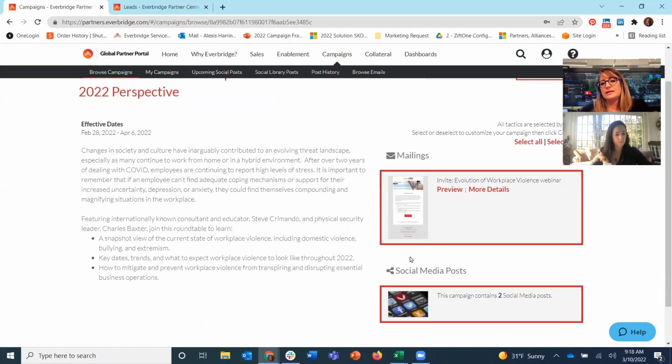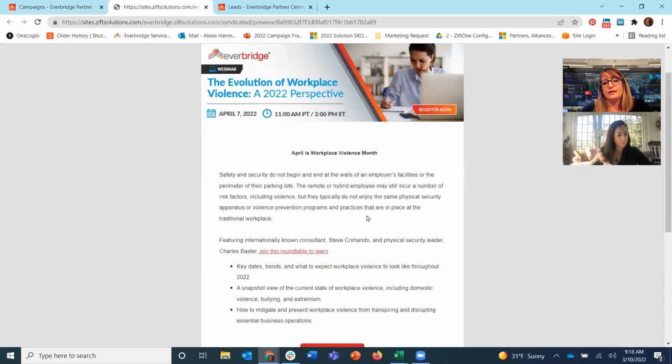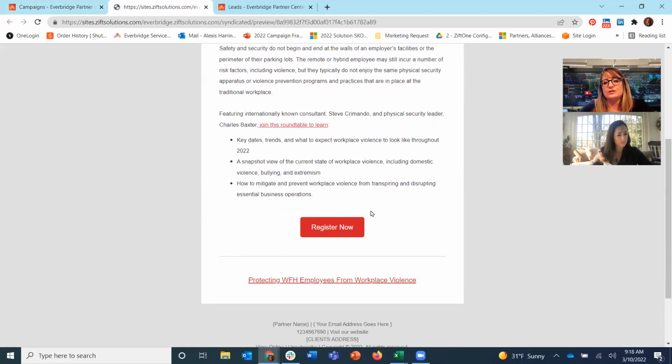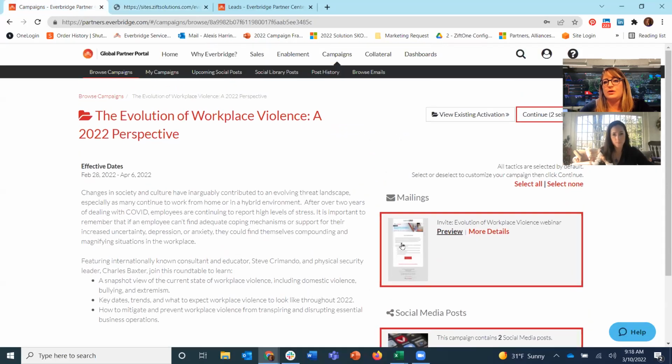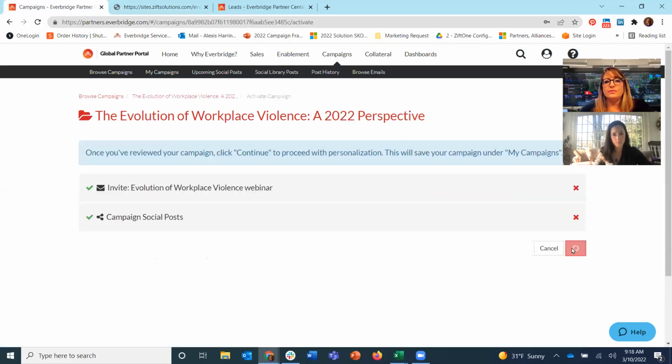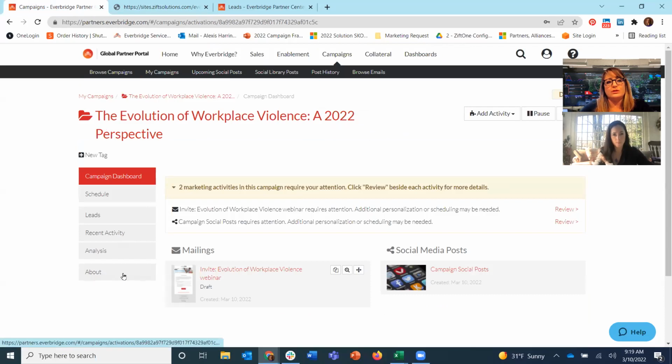Now within here, you're going to see a preview of what this looks like. You will be able to put your company logo so that you can co-brand it. You will come from your email address, your information. You will have the ability on this template to customize your company address so that it's coming from you, co-branded. As you go in here and continue through, it will allow you to select if you have a specific list of people that you want to market to.